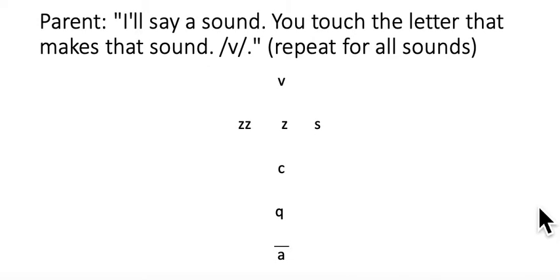Ready? Let's review the long A and C sounds we just learned with our letter sounds from last week. I'll say a sound and you touch the letter that makes that sound. Get your finger ready to point. Touch V. V says V. Touch Qua. Q says Qua. Touch Z. Z says Z. And sometimes S says Z.